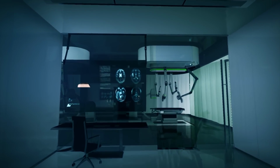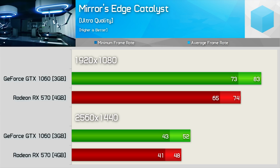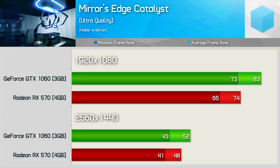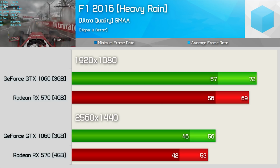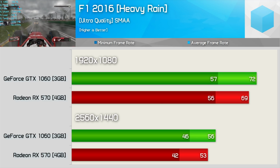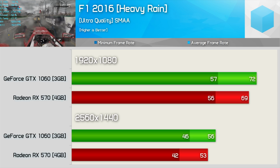The 1060 pulled back in the lead for Mirror's Edge Catalyst, beating the RX 570 by a convincing 12% margin at 1080p. That said though, both cards did push over 60 FPS at all times. The 1060 remained ahead for F1 2016, though with just 3 FPS in it for the average and 1 FPS when comparing the minimum frame rate at 1080p, it was a close battle indeed.